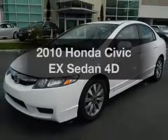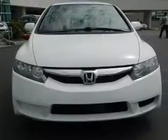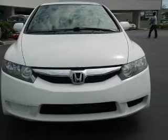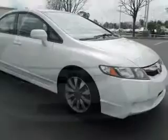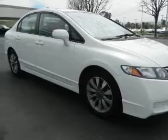Imagine yourself in this 2010 Honda Civic. This is the set of wheels you've been looking for. With a reliable engine, driven by an automatic transmission, the anti-lock braking system will keep you safe on the road. The sunroof lets fresh air in.